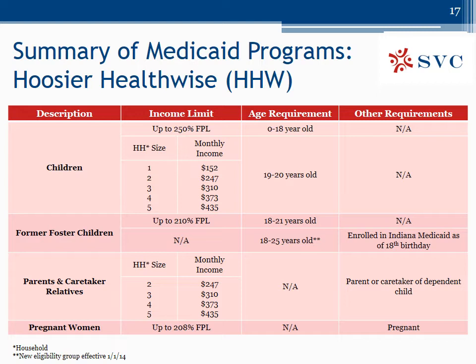The Hoosier Healthwise program, again, covers children, low-income families, and pregnant women. Children who fall below 250% of the federal poverty level and who are between the ages of 0 to 18 will be eligible for the Hoosier Healthwise program.